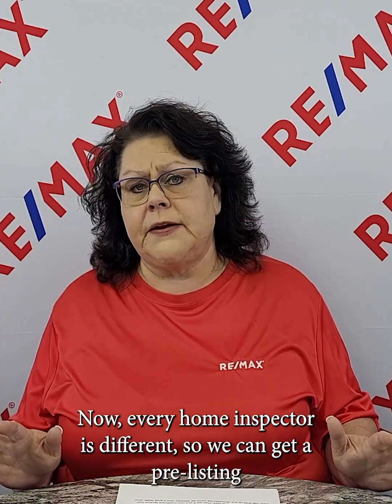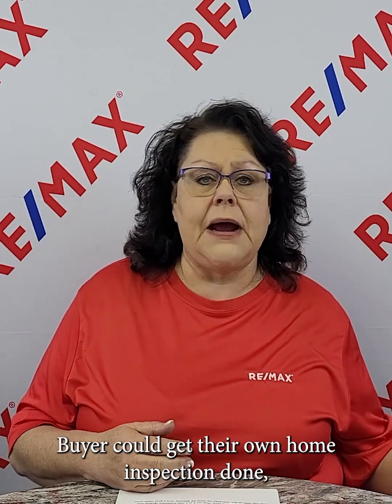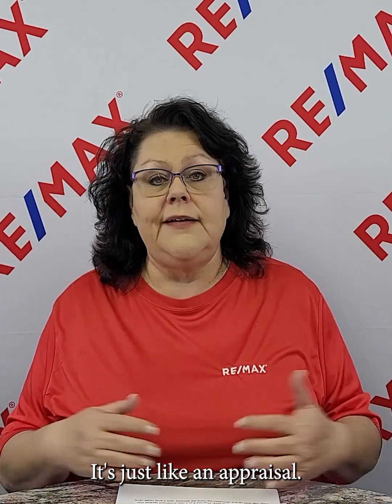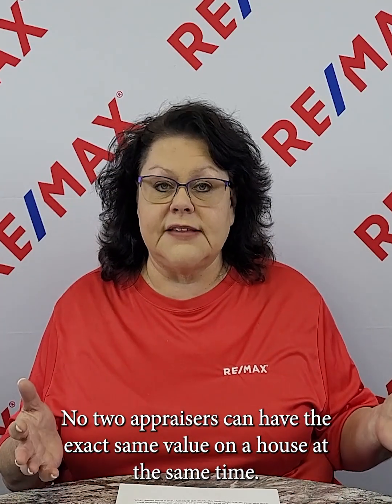Now, every home inspector is different. So we could get a pre-listing home inspection done, the buyer could get their own home inspection done, and some items may be on one report that's not on the other. It's going to happen. It's just like an appraisal. No two appraisers come up with the exact same value on a house at the same time.